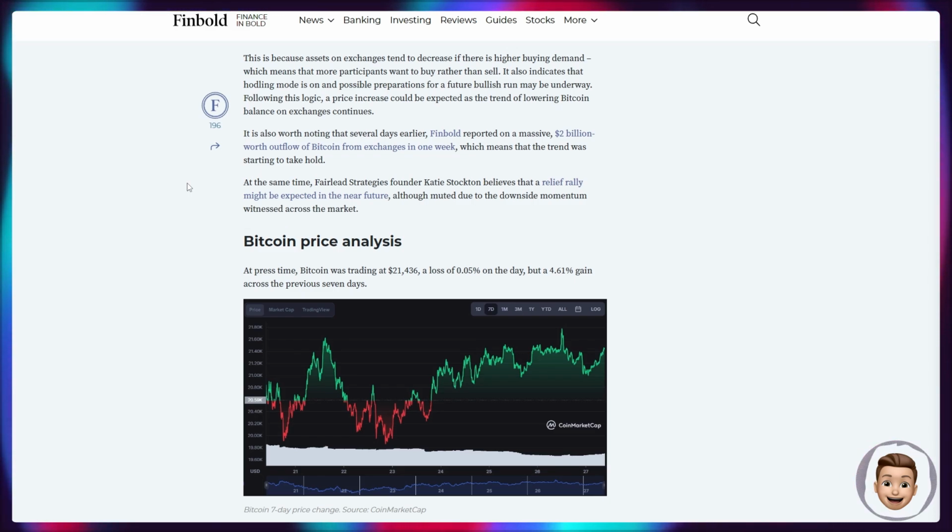It is also worth noting that several days earlier, Finbold reported a massive $2 billion worth of Bitcoin flowing out from exchanges in 1 week, which means that the trend was starting to take hold.